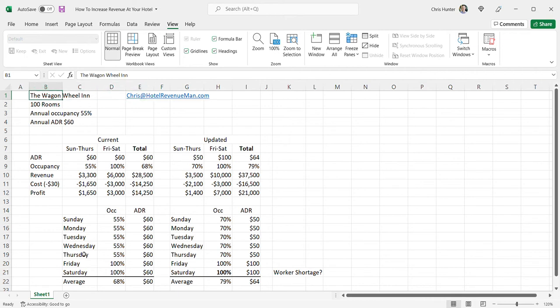This is the fictitious Wagon Wheel Inn. It has 100 rooms because the math's really easy. Annual occupancy is 55%. Annual ADR is 60, average daily rate, the average of all the rooms. I'm in a tourist town in the middle of the United States of America in Missouri, southwest Missouri. It's called Branson. And for a budget, an inexpensive property, these will be stats that are pretty close to what's typical.